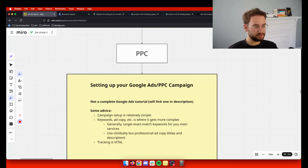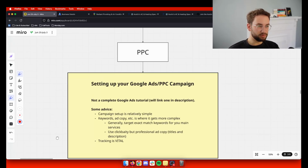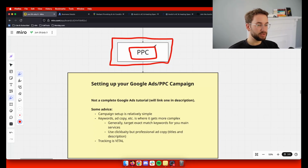So like I said, this video won't be a masterclass on it, but I will give you a high-level overview. Pay-per-click ads means you are paying for every person that clicks on your advertisement, even if they don't convert. So it's actually up to you to have a really good landing page and a really good offer or value proposition in order to actually make money from PPC.